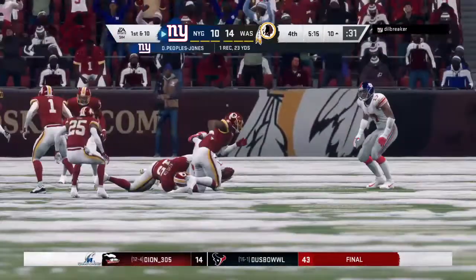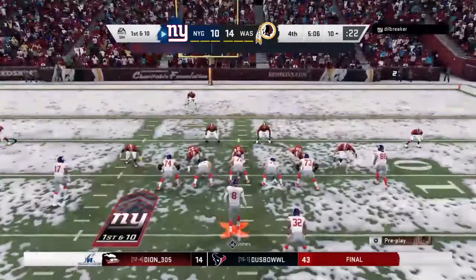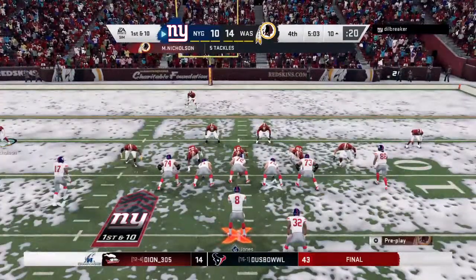Here we go, here we go. 10 low ball. I'm here all day.